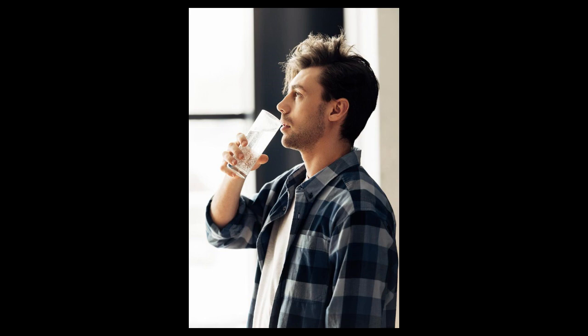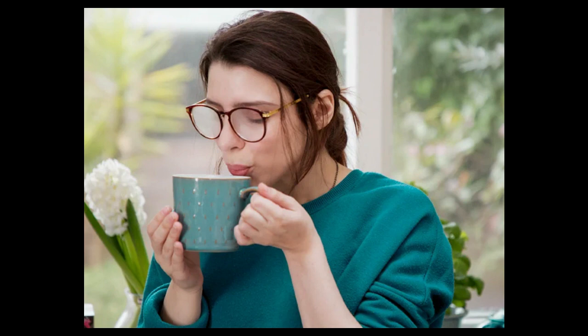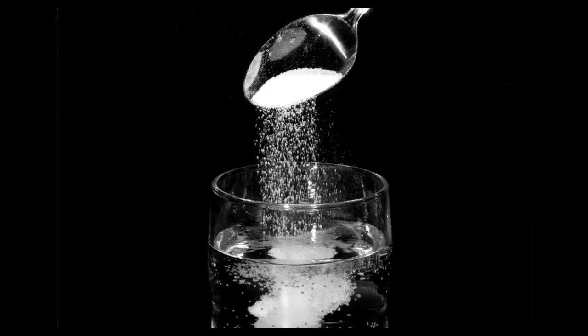Step 2 is to stay hydrated. Staying hydrated is crucial for soothing a sore throat. Drinking plenty of fluids helps keep your throat moist and can provide relief. What you can do is number 1, drink lukewarm water throughout the day, and number 2, avoid excessive caffeine or soft drinks intake as they can dehydrate you further. Number 3, consider gargling with warm salt water, half a teaspoon of salt in 1 cup of warm water several times a day to reduce inflammation.